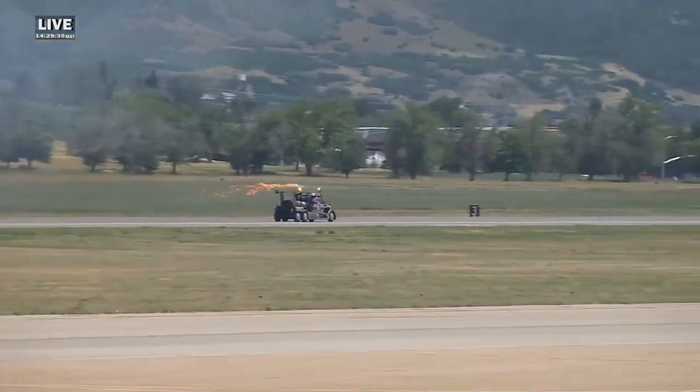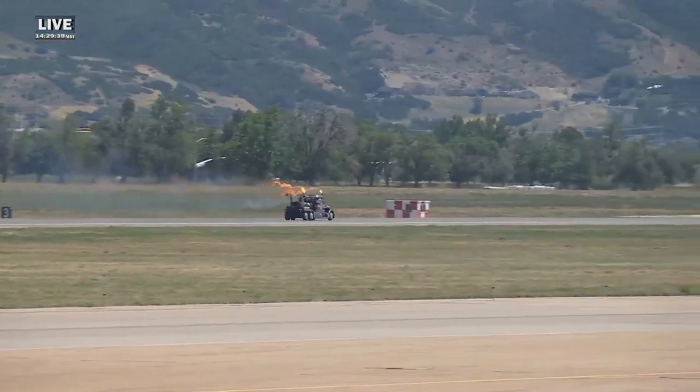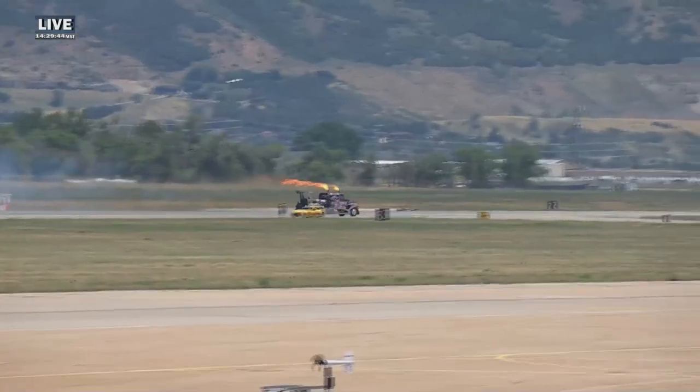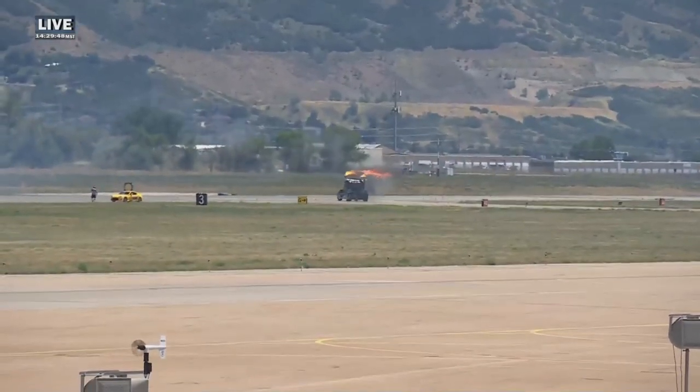Yeah, that is really, really cool. And again, like you said, Debbie, that's just something cool that you don't really see anywhere else other than at one of these air shows. So I get a little giddy seeing that. Yeah, see the adrenaline.